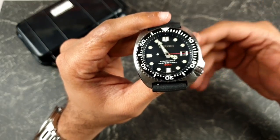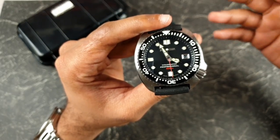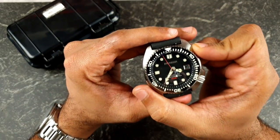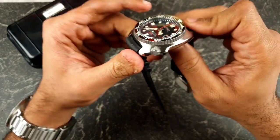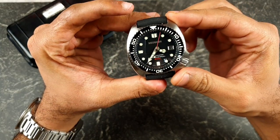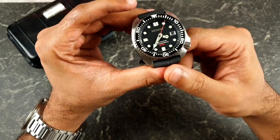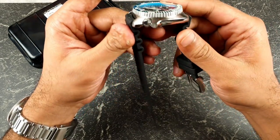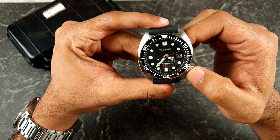However, in my experience, they run under 10 seconds plus or minus a day. Dimensions, the watch comes in at 44 millimeters across. You've got a thickness of 14.5 millimeters and a lug to lug of 47.5. You have a lug width of 22 millimeters and an overall weight on this strap that you see of 133 grams.